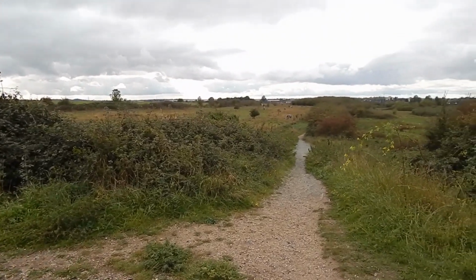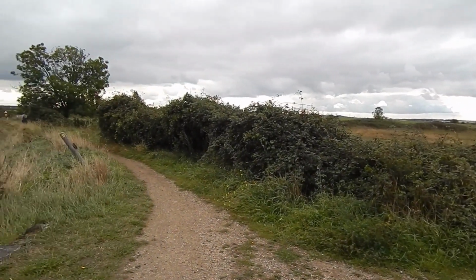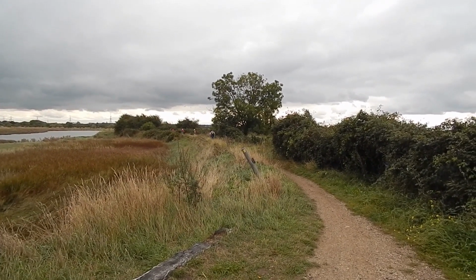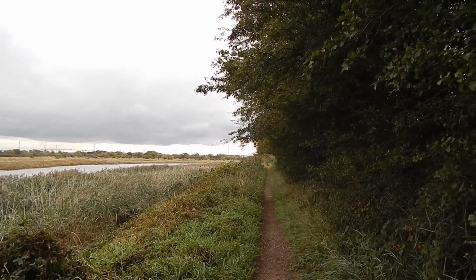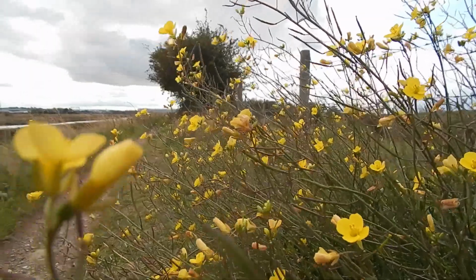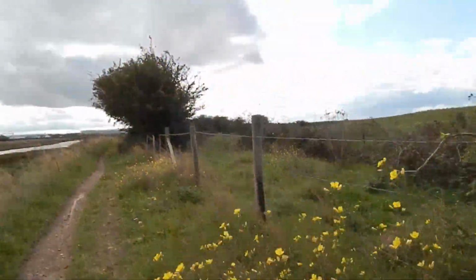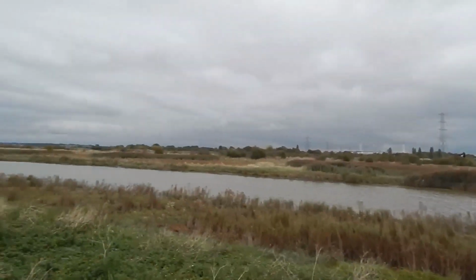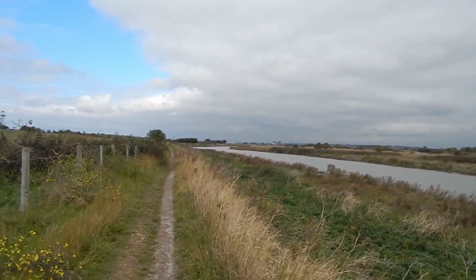At this fork, the right-hand way leads to Slade Green Station, but London Loop continues beside the Darent along here. The path by the river is now much narrower. Interesting flowers by the river. There's the path continuing. And there's a great view looking back towards the flood barrier we passed some time ago.